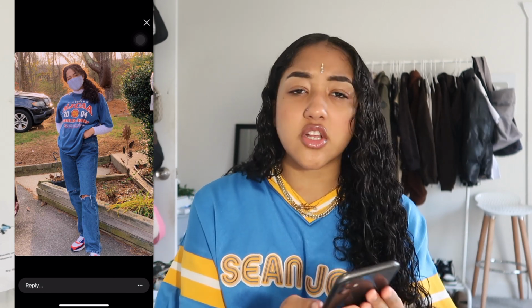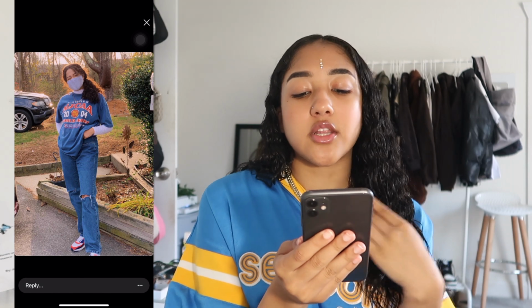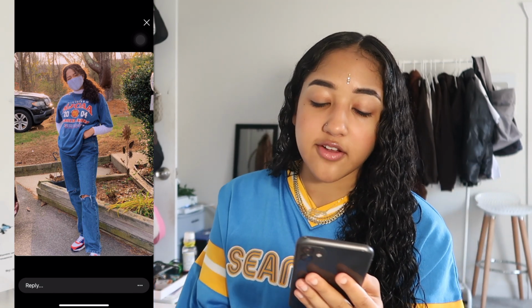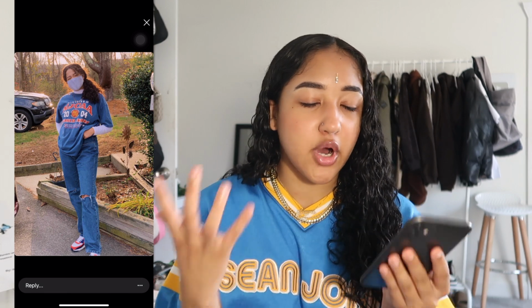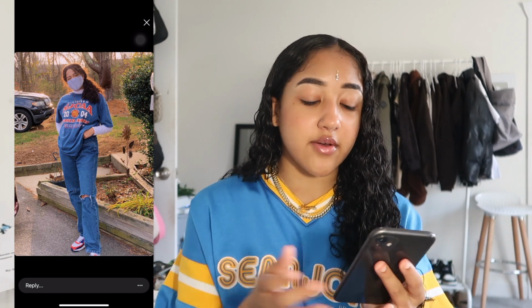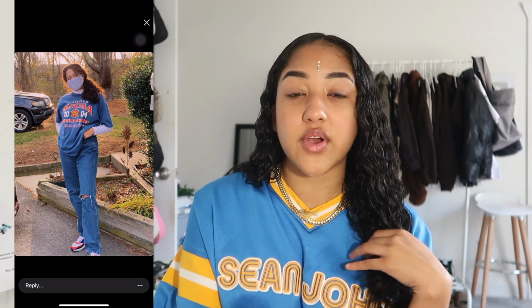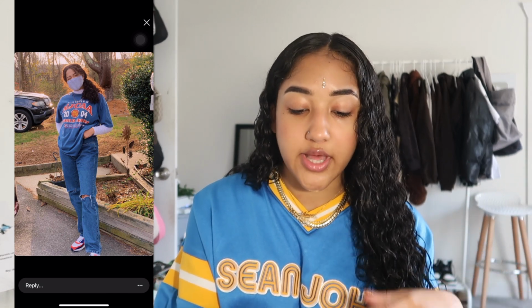I think the fit is a little simple. She could have accessorized it a little bit more, but I think you could have worn a different kind of blue, because it's giving me monochromatic vibes, even though I don't know if that was your intent or not. It looks very monochromatic. Maybe you could have went with a darker denim, or you could have went with a lighter shirt or something.